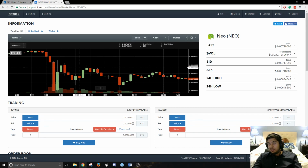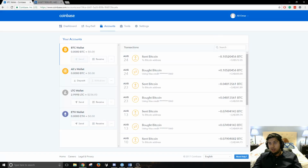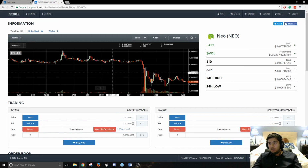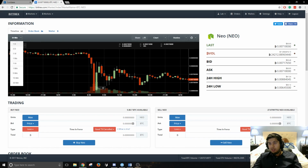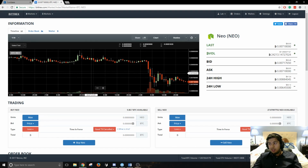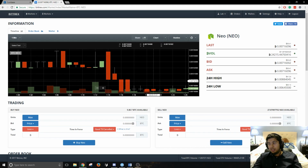So this is an excellent graph compared to the Coinbase one. We can go check that one out again if you're interested. The Coinbase one is very, like, that's it. It just shows you a line. This shows you up to minute by minute. So on the top left, there's a drop down. This is a minute by minute change of what's happening with the coin. So you can really get a granular view. Red lines are going down, green lines are going up.